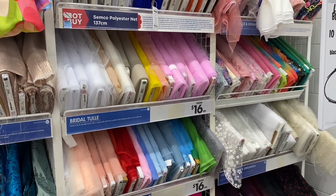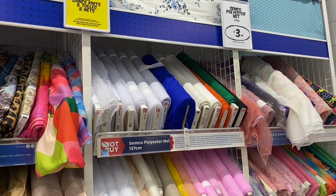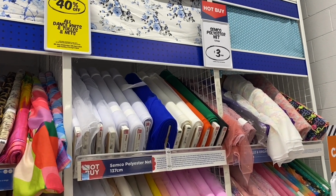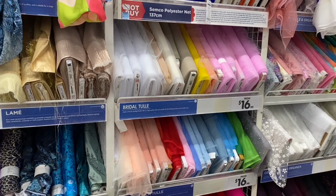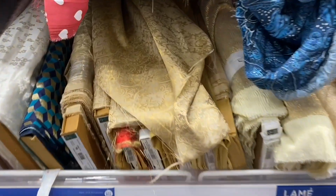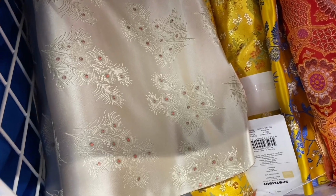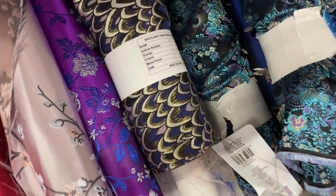Anyway, before I show you my fabric haul and the fabrics that I did purchase, we're going to go over and look once more at the ones I regret not getting. But I mean, there's only 24 hours in a day. I can't make everything. I love that sort of pinky mauvey tulle. It's just magnificent. I totally want to make a dress out of it. But like, I don't go to formal things.